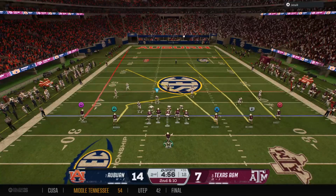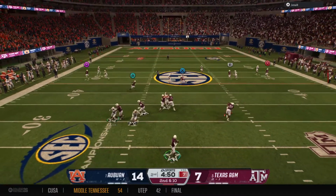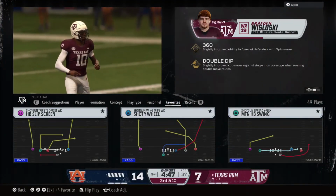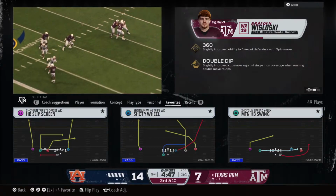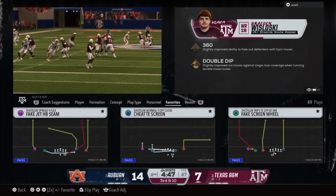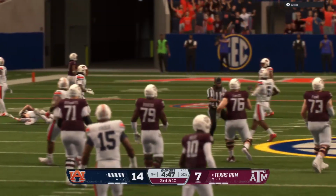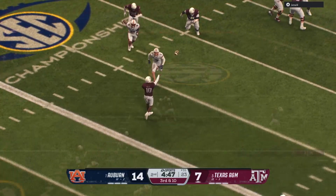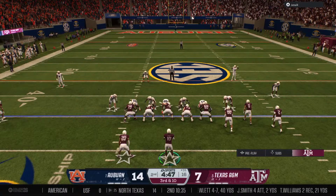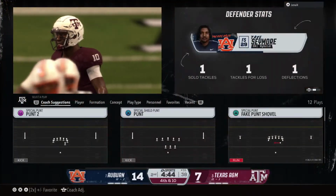Getting set. Here's second down. From the shotgun, he's probing the secondary. And he's going to take a shot down the left side. That one falls incomplete. Looking for a flag. Doesn't get it. Brings up third down. Conversion right now. Scanning the field. It's Reed. Can't hold on. Defensive play brings up a fourth down.